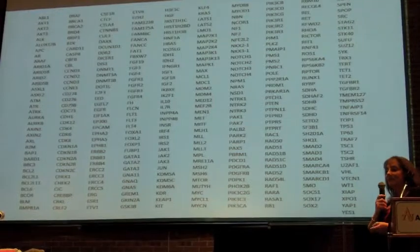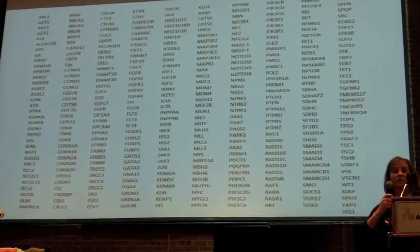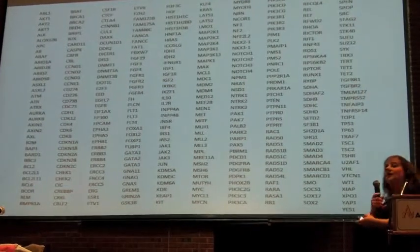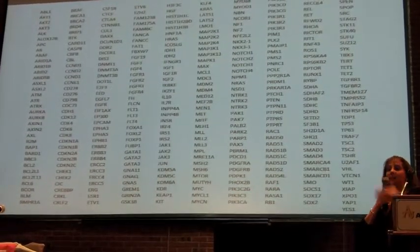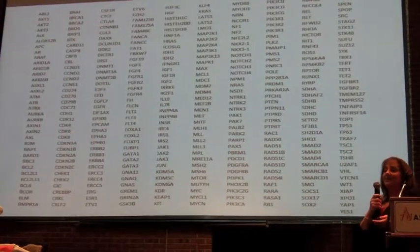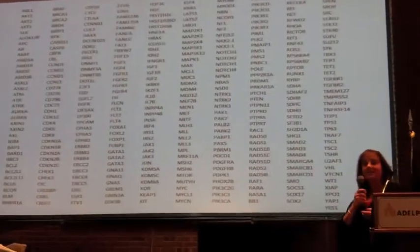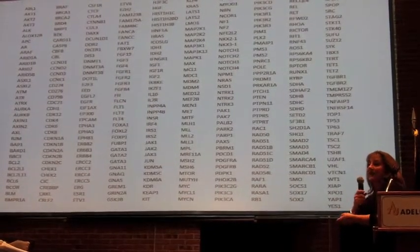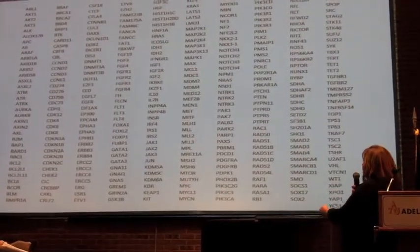So this is the current list of the 341 cancer genes that we're sequencing for. All we need is a couple of slides from your tissue, from a tumor, and we can sequence for all of these, and usually within a couple of weeks I'll get a report that tells me exactly what mutations the patient's tumors have. Now the problem is that we obviously don't have targeted agents for all of these mutations, but we do have a large number right now that are very exciting, and there's more in development.